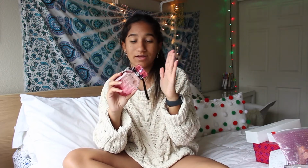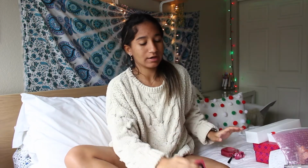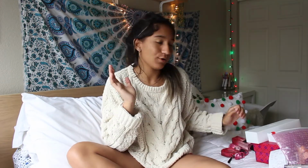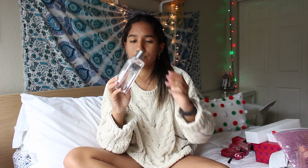So that was kind of nice to have since I don't have an actual perfume anymore. Mine's all gone. So I have the actual perfume version. And then I got the mini version from my dad as well. This is just the body mist. God, it smells so good. And then from my mom, I got Victoria's Secret Bombshell body mist in the bigger version, along with the Victoria's Secret Bombshell holiday fragrance one.